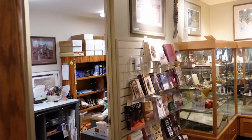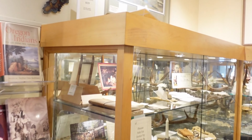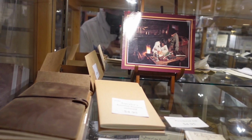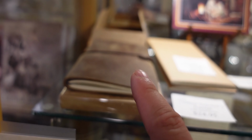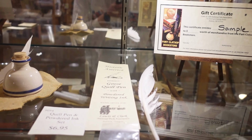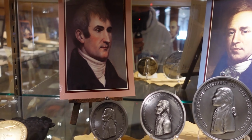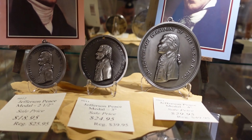So while we wait, we're gonna go here to the gift shop and just look around at all the things that they have here. A traveler's journal here. That looks like an old time journal. Got some feather pens, or they're called goose quill pens. That's Lewis and Clark right here. They got these little metal coins here that you could buy.